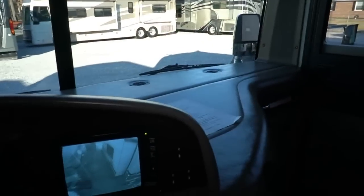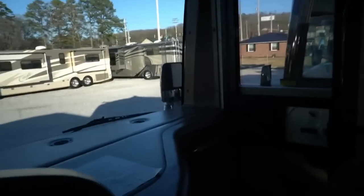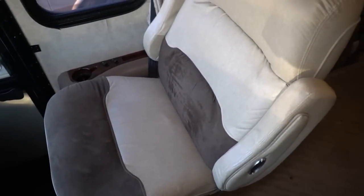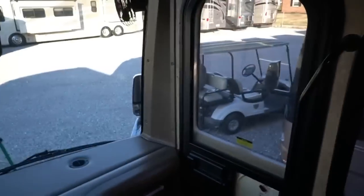Overhead looks like it's got the original TV, Vizio flat screen, which may have been changed out. I don't think they had those in 2004. Seats look great. These are Flexsteel swivel chairs. They do swivel.